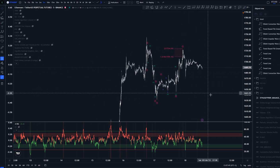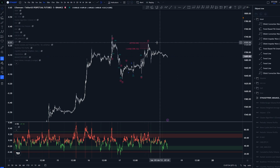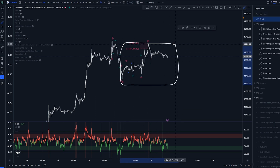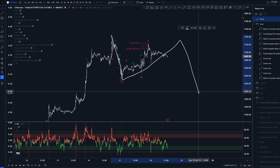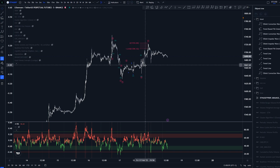Now, again, as this is a 5-wave move, I'm not sure how this really fits in here, because the longer this consolidating part is taking place, the more likely this whole structure is just going to be an ABC instead of anything impulsive to the downside, which is something that I definitely wanted.